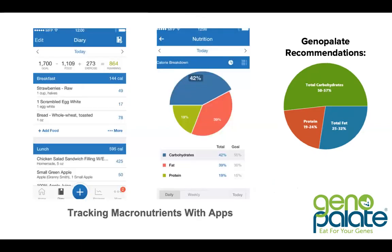So here's an example of what it might look like if you were using a food tracking app. As you can imagine, this would be a bit more accurate in terms of tracking those macronutrients. There are many easy-to-use applications now, such as MyFitnessPal, Lose It, or Chronometer, to help with those tracking efforts. You do not need to food log or food track, but I just wanted to give you the option if you wanted to get a closer idea of where you're currently at and what to tweak to get closer to those GenoPalette recommendations.